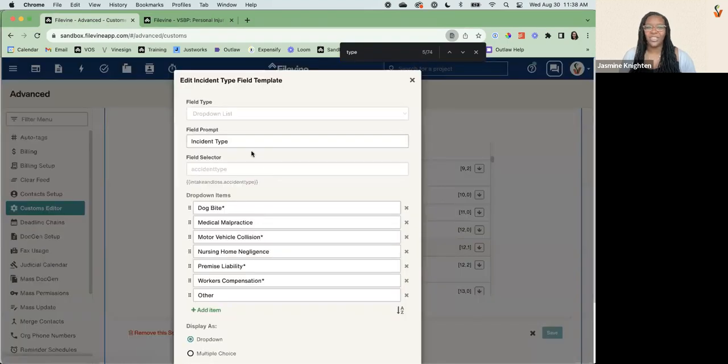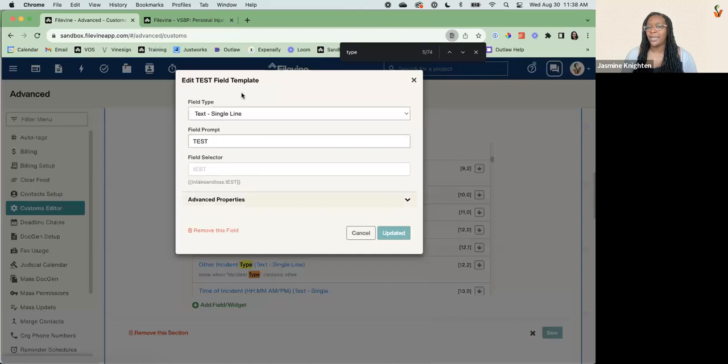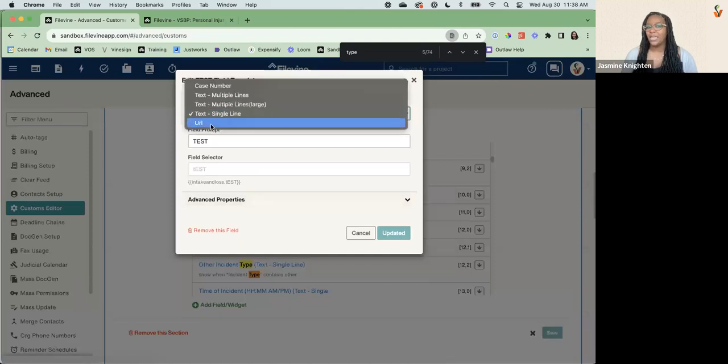So you'll either have to change this to say incident type old and then create a new one, or something along those lines. So just be careful when you're adding in items here. But for our text, you'll see it's not grayed out. I can change it to that URL, case number, or the other text options there.